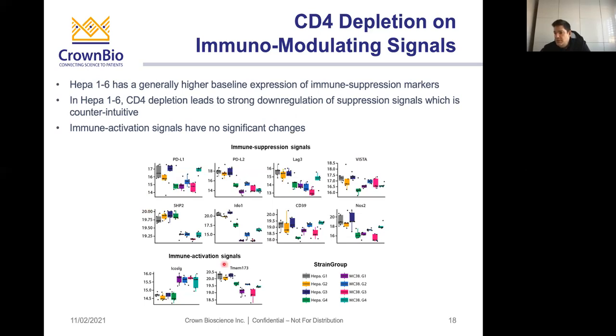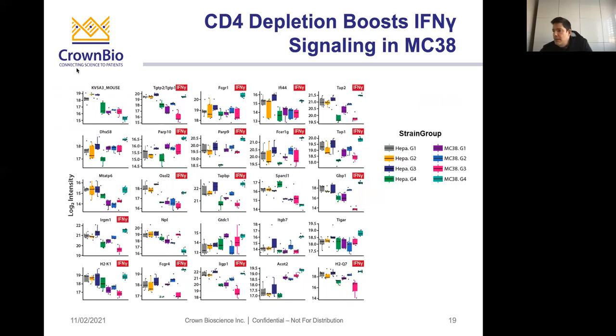Regarding the immunoactivation signals, there is not really any change observed in those pathways. And last but not least, we have looked at the impact of the CD4 depletion, and what we have found is that this is boosting the interferon gamma signaling pathway. We have looked at a range of proteins that are involved in the interferon gamma pathway. They are labeled here in red, and what we can clearly see in MC38 is that when you deplete CD4, you significantly increase the interferon gamma pathway. That could explain why you have higher efficacy of anti-PD-1 treatment after CD4 depletion in MC38, whereas it is the opposite effect in HEPA-1/6, where we do see some decrease in interferon gamma when we deplete CD4.